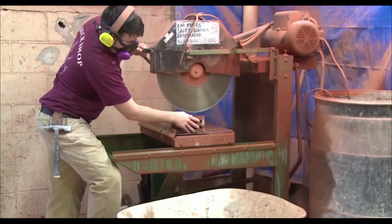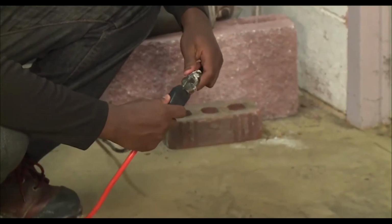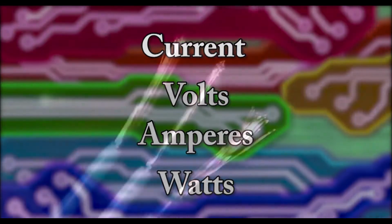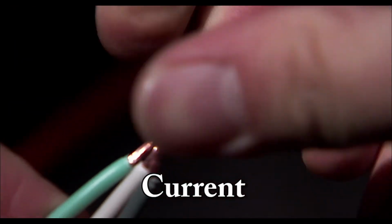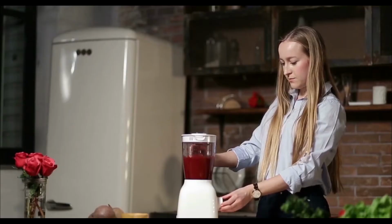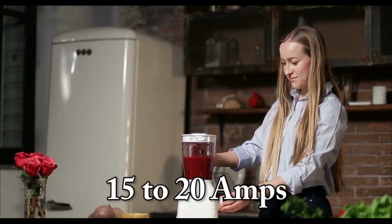To work safely around electricity, it's important to understand how it works itself. To do that, we need to become familiar with a few terms: current, volts, amperes, and watts. Current is the flow of electricity, for example, in a wire. The amount of current that is flowing is measured in amperes, or amps for short. Most household and industrial electric wiring carries 15 to 20 amps.